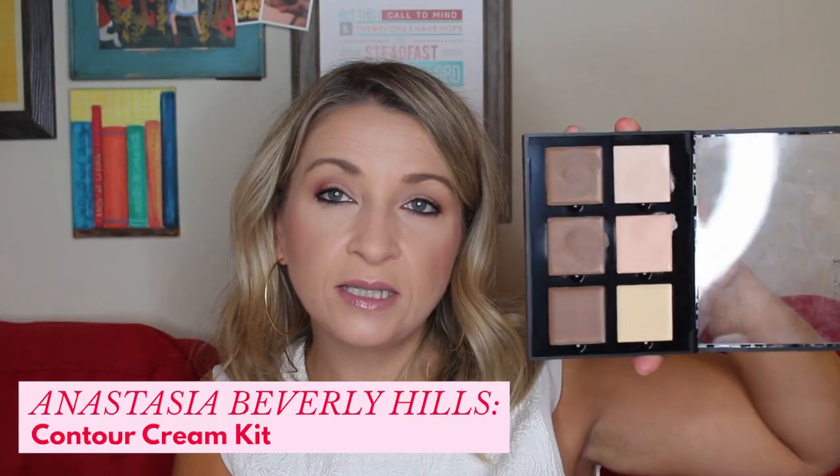Do you guys remember when this was all the rage? Anyone remember this? Remember when we contoured like insane people? This is the contour cream kit from Anastasia. I got this at TJ Maxx, I want to say for $18 like 3 years ago. I just figure it's dried out at this point. I probably don't want to put this on my face, so moving on.